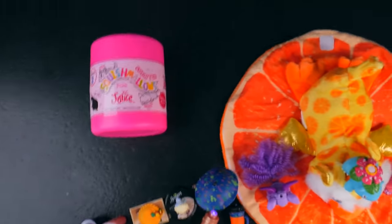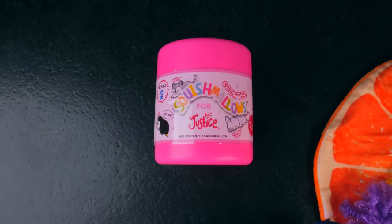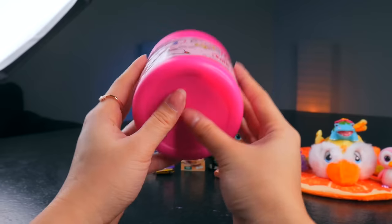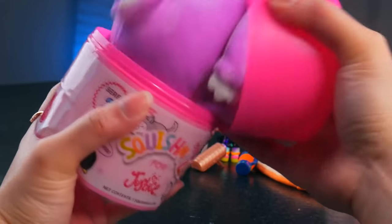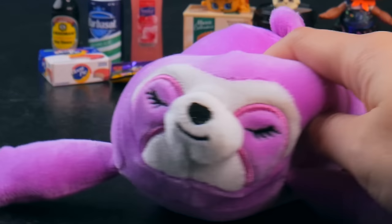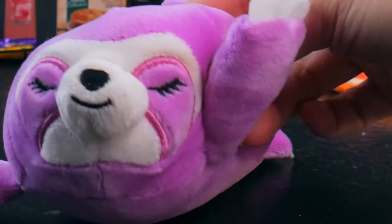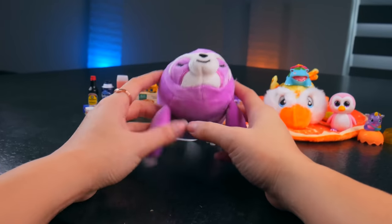And our last hoot of a loot today, we got something cuddly. Squishmallows for justice. Cuddle time. Need to cuddle with friends who like to cuddle. Slothy friend says hello. Hey, have you seen my friend Eeyore? Cause he just moves just as slow. We got a slothy squishmallow.